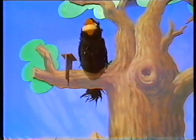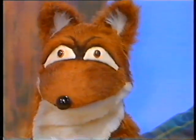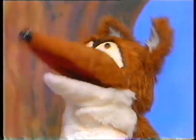Now, as you know, Cressida did think her voice was rather fine, and she was very pleased that the fox thought so too. So without thinking, she opened her beak to sing. Oh! The fox caught the cheese and swallowed it in one gulp. "Thanks, Cressida. Don't bother about the song. The joke's on you."